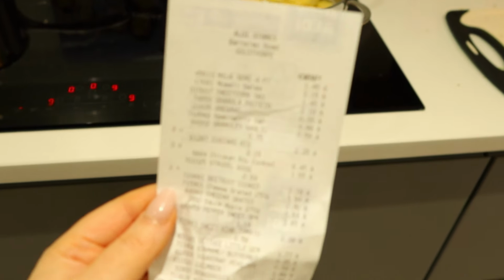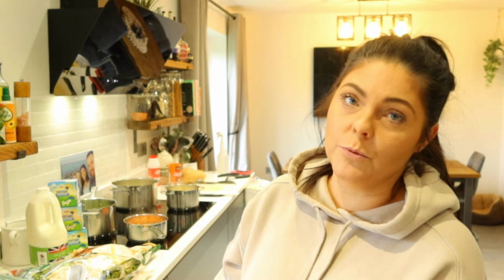Here's my receipt. I'll just put the extractor on a second. Getting a bit foggy in here. So here's the receipt of everything that I bought. I'm just going to put this down so it can focus. 41.86. There we go. So that's not everything quite for the week, because I know some of this won't last all week. Hopefully it gets me through till sort of Wednesday, and then I'll do another little shop.